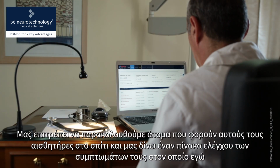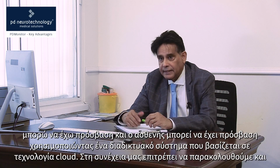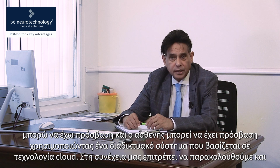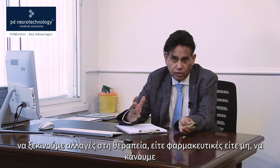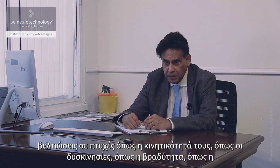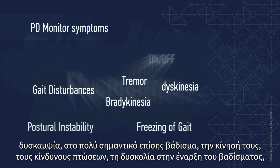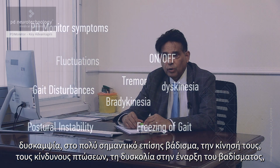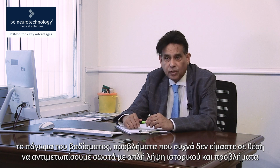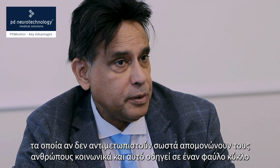It allows us to monitor people wearing these sensors at home. It gives us a dashboard of their symptoms, which I can access and the patient can access using a web-based, cloud-based system. It then allows us to monitor and initiate changes in therapy, either pharmacological or non-pharmacological, to make improvements in these aspects, such as their mobility, dyskinesias, slowness, stiffness, and more importantly also gait, their movement, risk of falls, difficulty with initiation of gait, freezing of gait, problems that we are often unable to address properly by simply history taking, and problems that, if not addressed properly, make people socially isolated.